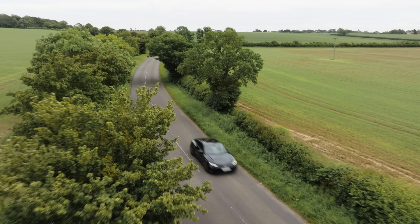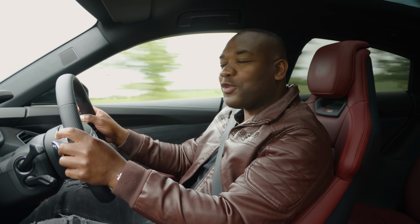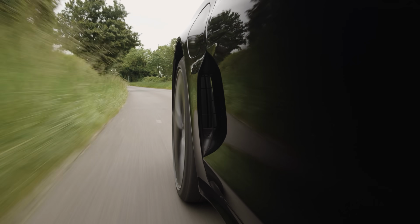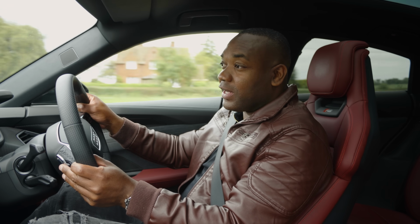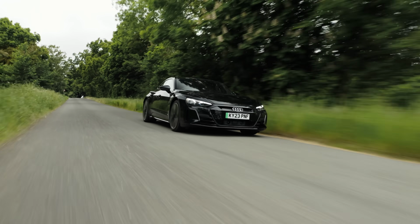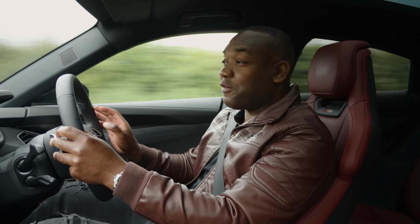The brakes are quite interesting too. I've opted for the carbon ceramic brakes on this car. They cost £5,100 extra, but if you're doing big launches and exploiting the speed of this car, they will save your bacon because it's 2.2 tons this car, which means that after a while the brakes will start to fade. But with the carbon ceramics, not even a hint of fade. Really good.